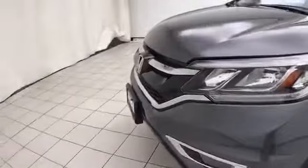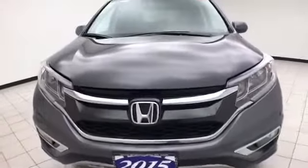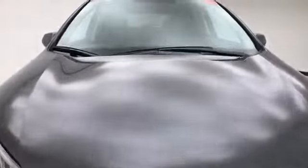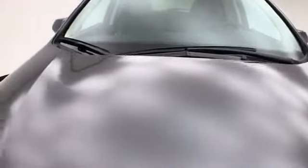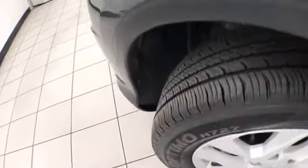Under the hood, this CR-V has a 2.4 liter, 4-cylinder, 185 horsepower. And just as clean under the hood as the rest of the vehicle. Excellent fuel economy. EPA average of 27 miles to the gallon in the city, average of 34 on the highway, and ready to go with new tires.